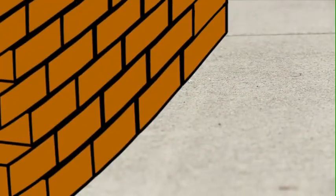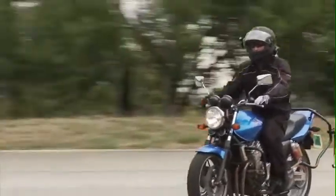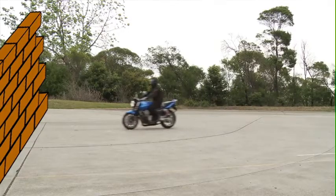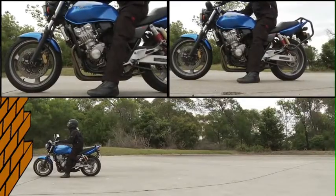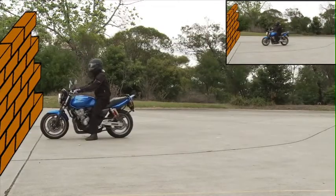Okay, on the far side of the practice area, we've drawn a chalk stop line. Let's pretend it's a brick wall. Got it? From the other end of the practice area, ride at 40 k's towards the line and use the front brake to emergency stop at the last moment you think you safely can. Make a mental note of where you stopped.